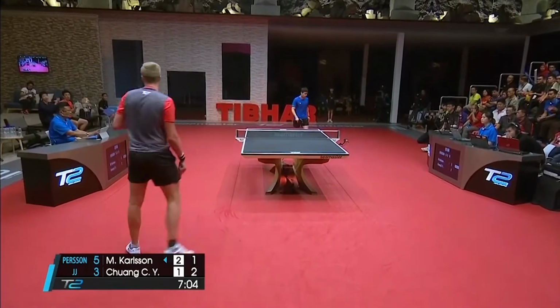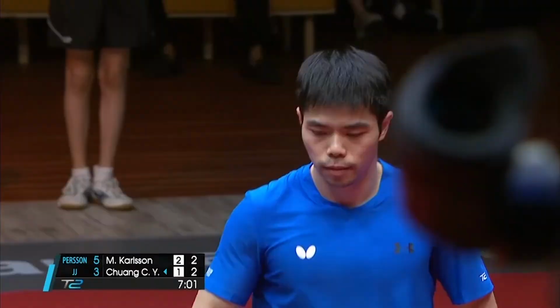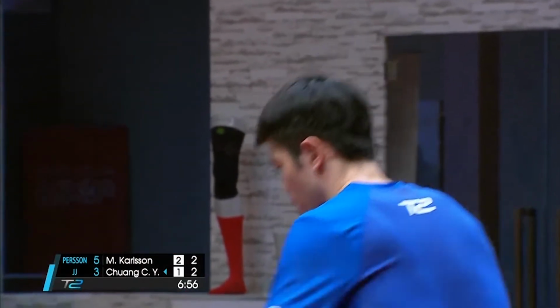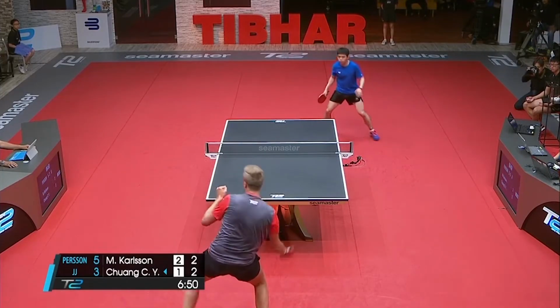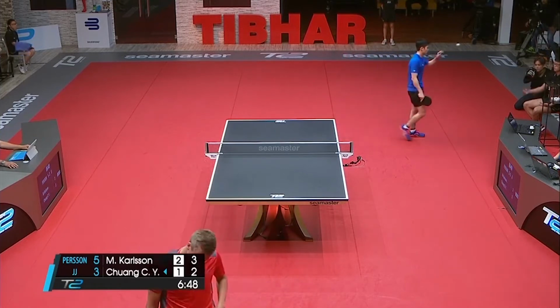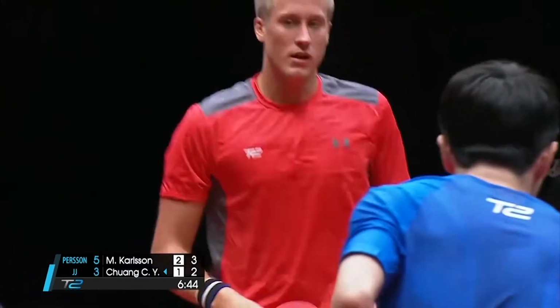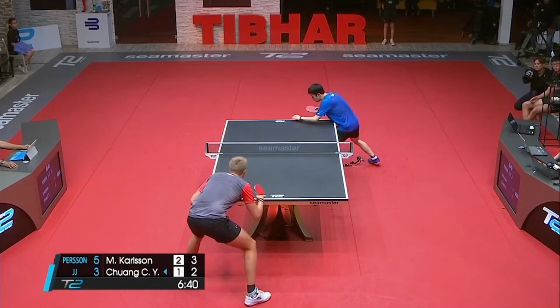Movement's been really impressive here in this match. But that's that trademark whip backhand from Carlsen. Really has employed it to good effect in this match. Better slow flick from Carlsen. Sometimes a slow flick is better than the pacier one, just upsetting the rhythm of your opponent.